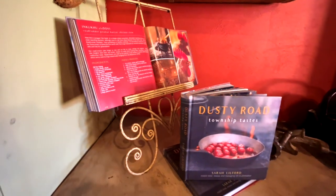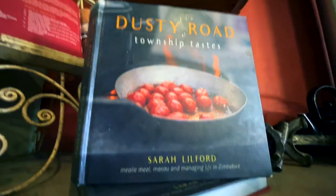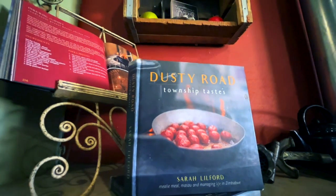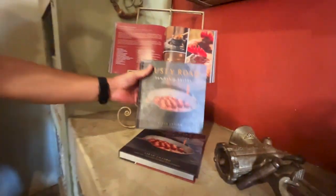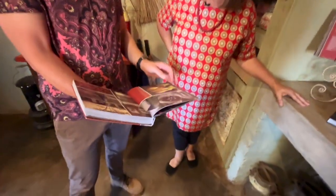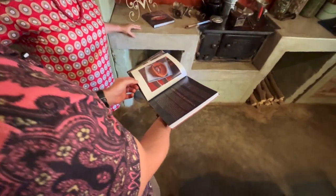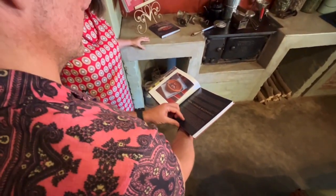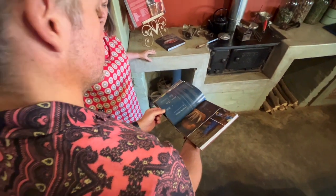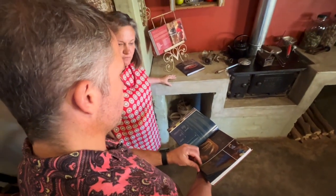So it's a beautiful cookbook. There's 60 recipes in it. It's all about the community, all about the people who work here, all about our local ingredients, all about our wild ingredients, a bit of history, a bit of fun, just all sorts about Victoria Falls. And I'm so proud of it.